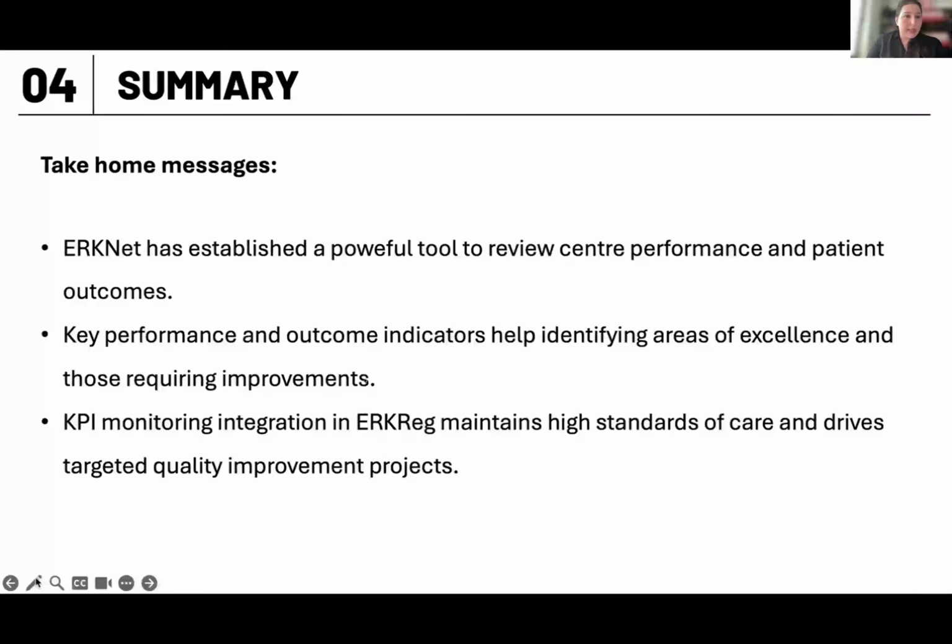And this is my last slide, my summary. ERCnet has established a powerful tool to review the center performance and patient outcomes. The KPIs helped identify areas of excellence and those requiring improvements. And the integration in ERCrec maintains the highest standards of care and also drives targeted quality improvement projects.